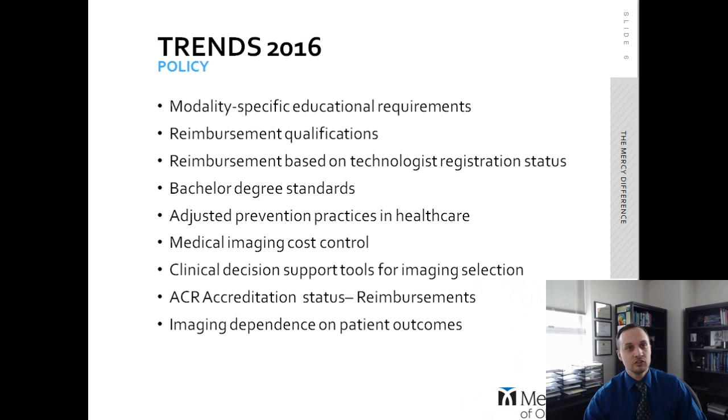Bachelor's degree standards, could it become a point where the associate degree is phased out and the bachelor's degree becomes the standard within our field? Perhaps. May that be within the next 10 years? Perhaps. That's definitely could be on the horizon. It's definitely going on kind of as we speak in the nursing realm, depending on your location. But here throughout the state of Ohio, the BSN is becoming a standard of practice. So that could be something to look out for in our field as well.